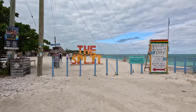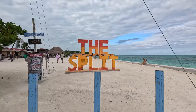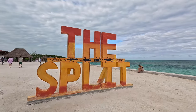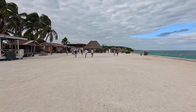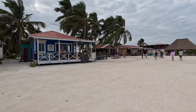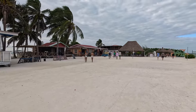So this is the Split, or it is the business complex known as the Split that leads up to the Split. The Split being the cut between the two islands where the water comes through in the channel. And this is where we're going to be heading to have a few drinks. And all these businesses, my understanding is that they're all owned by the same person who owns the bar in front of us, which is where we're headed. And it was quite nice. No reason not to go there.